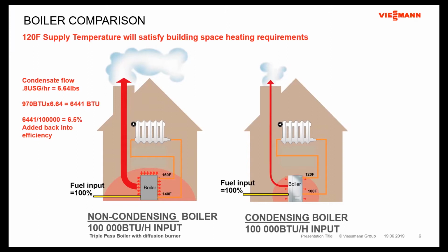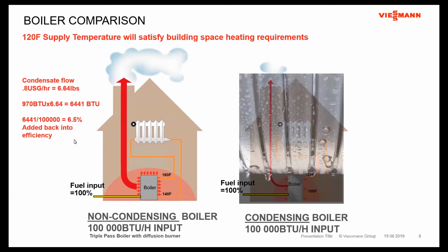And we have to add that back into the 100,000 BTUs of input that we've actually put in here to add that back into our efficiency. So of that 10% of that vapor that has the energy in it, we've extracted about 6.5% of that full 10% in this little exercise.